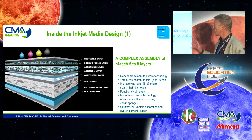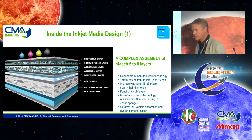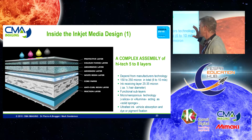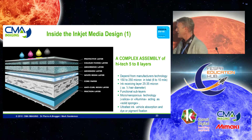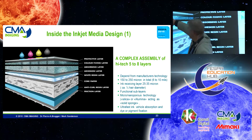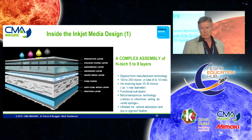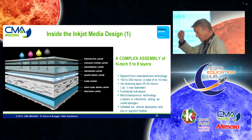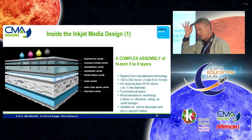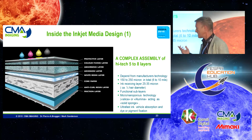So an inkjet media is usually a complex assembly of 5 to 8 functional layers, and the way it is done depends on the manufacturer's technology. Usually a 150 to 200 micron ink receiving layer. These layers, they are about 25 to 35 microns. That's about 1/4 of air. Air. So it's very, very thin. So keep this air as a measurement of what is nanotechnology for later.